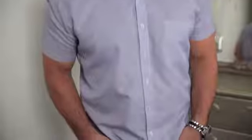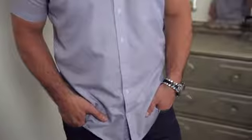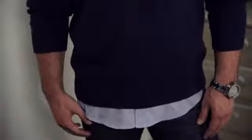So we have Charles wearing a simple button-up with a collar and some dark denim jeans. And watch what we can do with a simple sweater. We added a simple sweater by Ralph Lauren, V-neck, and we have the collar popped out, and also we did not tuck the shirt into the pants, which creates more of a casual, laid-back look, but still very classic.